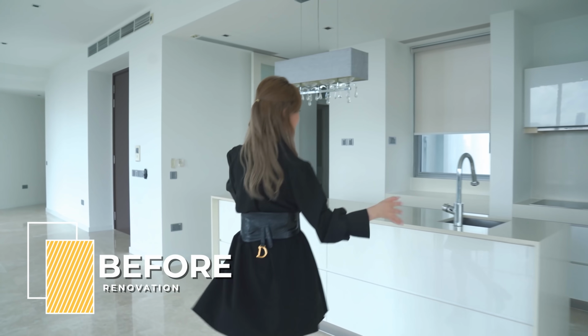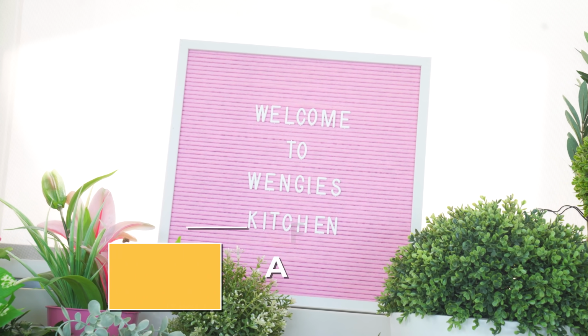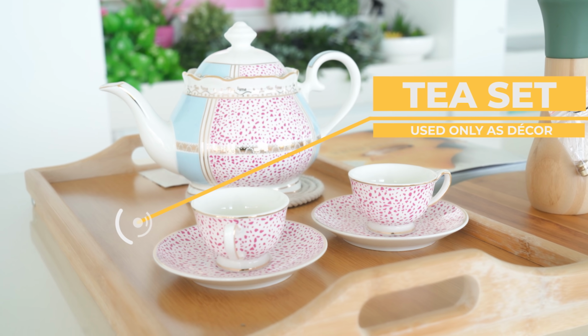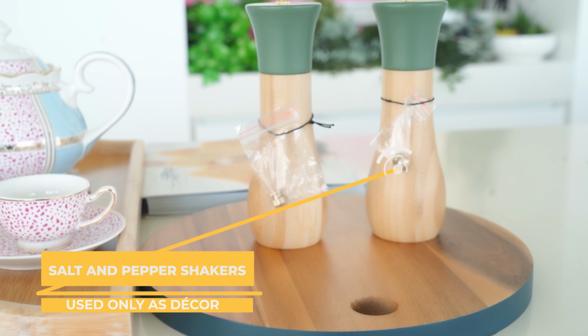This is the kitchen. I film a lot in here. Not much has changed. I've got a lot of plants and also some random table decorations. I actually don't use this tea set, it's literally just for show, and some salt and pepper shakers. Apparently these look good on a kitchen bench, but I don't want to use them because when something's nicely decorated and you actually start using it, you've got to wash it and put it back.